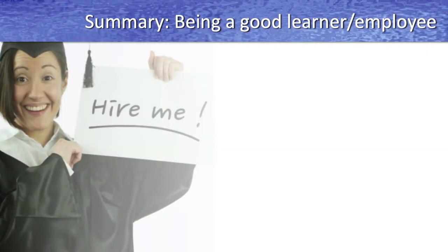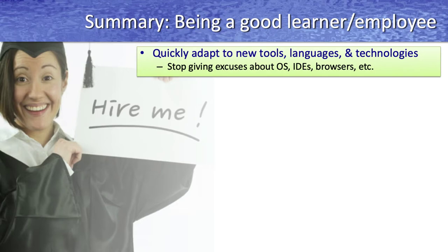So here's a summary on being a good learner. First, learn to adapt to new tools and environments. So don't give excuses like, oh, I could have done this in a different programming language or a different operating system, or I can do this in Eclipse and not in NetBeans, or I could do this in Java, not in C++. These are all excuses that nobody wants to hear about.